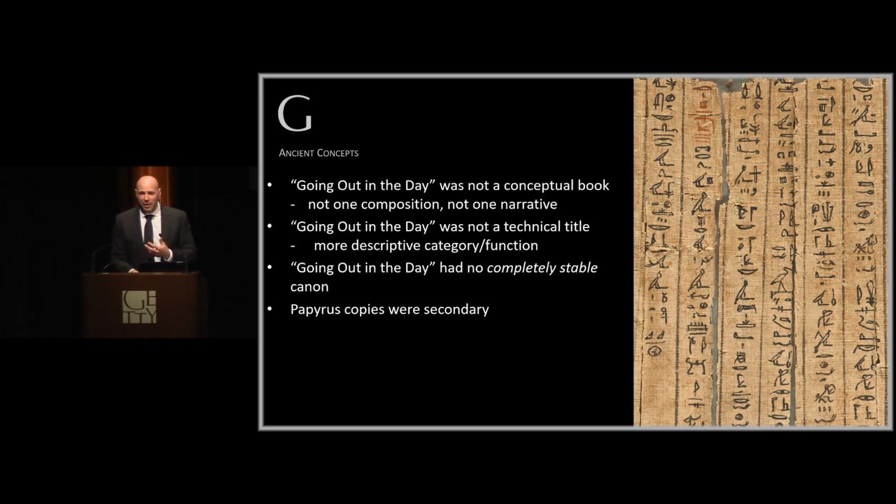So all of you probably have heard that the Book of the Dead in ancient Egypt, you could only get it if you had money. You had to be rich, right? These things were expensive manuscripts. It doesn't cost you anything to say a spell out loud. It doesn't cost you anything to recite a prayer.